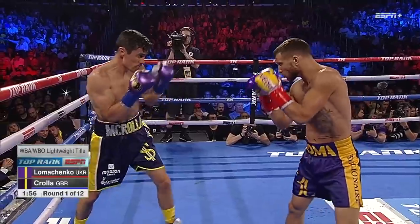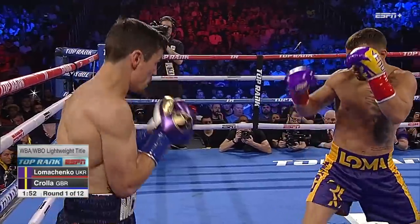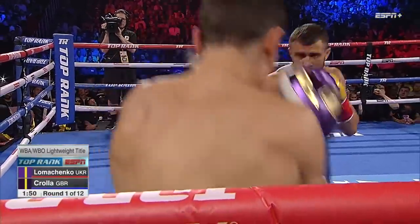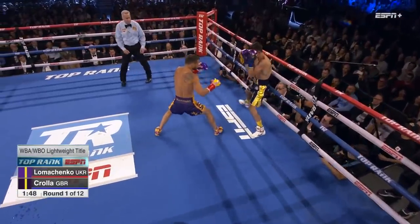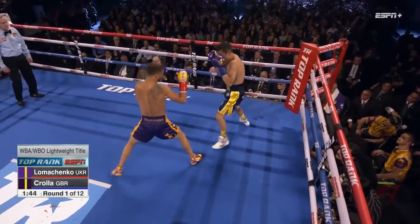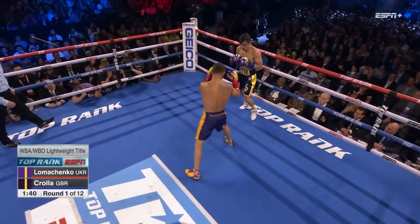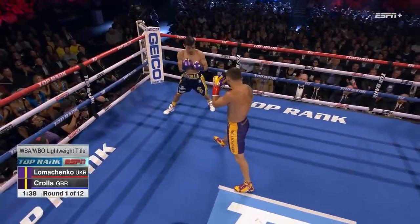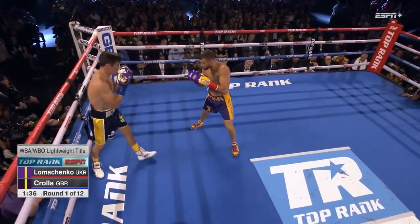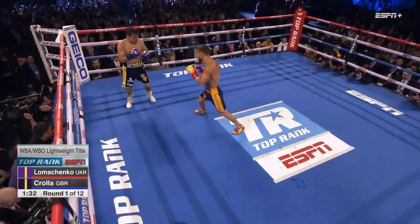In boxing, the old cliche is kill the body, the head will fall. But in Lomachenko's case, he bewilders the head. He confuses you in your head and convinces you you can't win, and then the body falls in his case. Always tracking, always ready, always in position. Masterful ring generalship with Lomachenko.